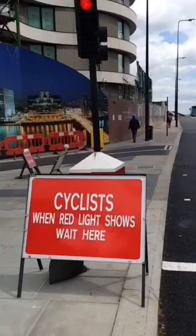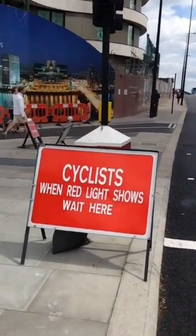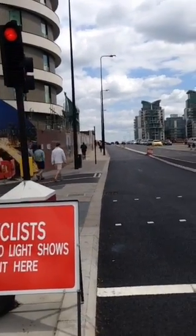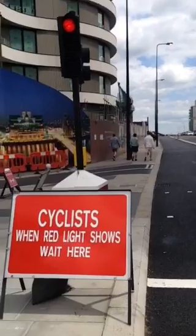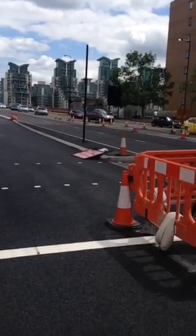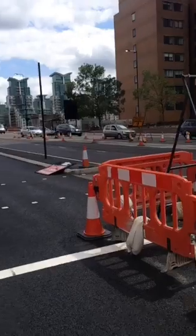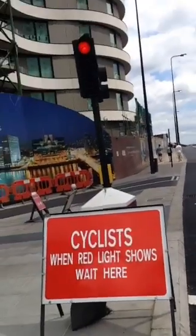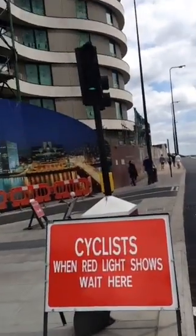You're going to see me being obedient here for a bit. This is Vauxhall Bridge entrance from the north. There's a little sign here just to remind cyclists that this red light is actually for them. It's so windy at the moment actually that my bike just fell over, so I'm not sure how stable I'll be for this, and I may stop very quickly. But I thought I'd show you a vague idea of what it's actually like at this moment. So here we go.